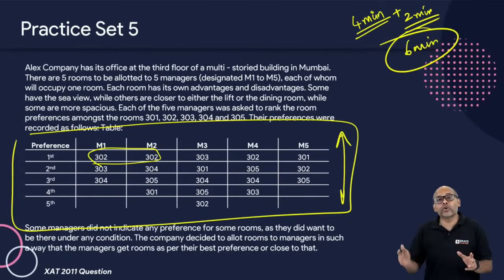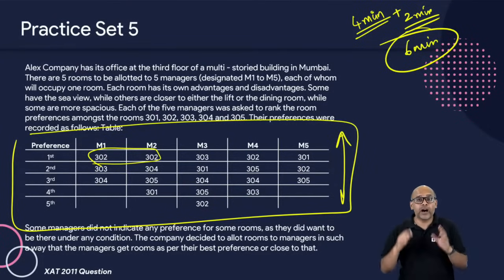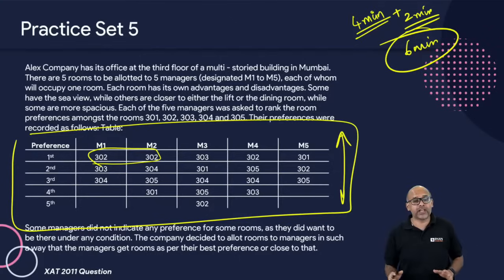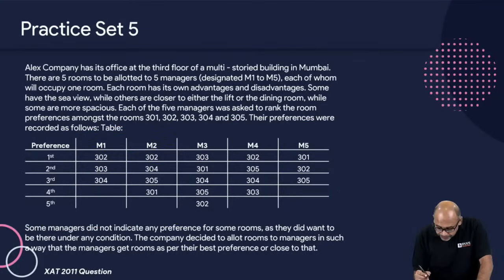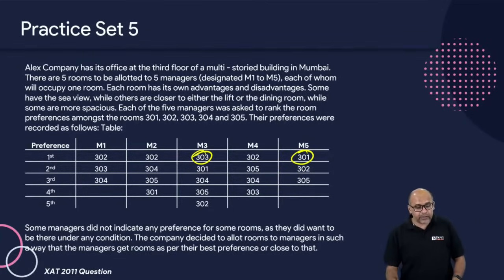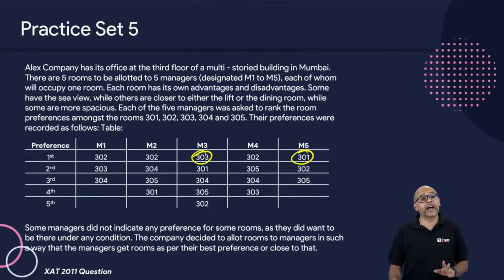So I have to allocate rooms in such a way that the total sum of the preference after the room allocation is as small as possible. So the best way to do this would ideally be allocate 1 here, then 3 here. Now, why 1 and 3? Because nobody else has the first preference for 1 and 3. So straight away 1 and 3 are allocated as it is.